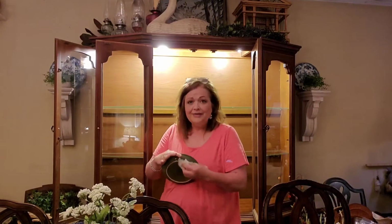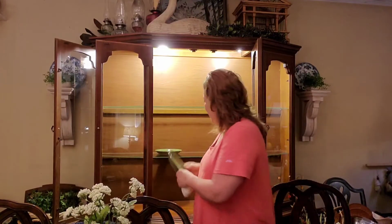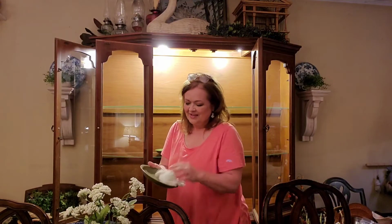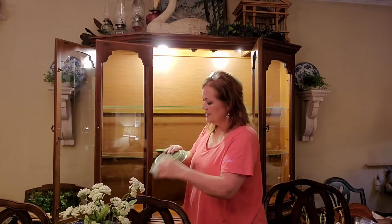That's what happens when you run down the stairs, grab a big stack of heavy dishes, and then run back up the stairs. Okay, I'm catching my breath. It's fine. You can probably see the dust falling off of these.